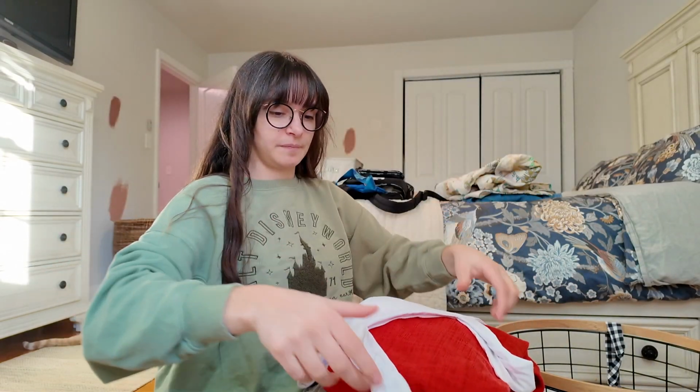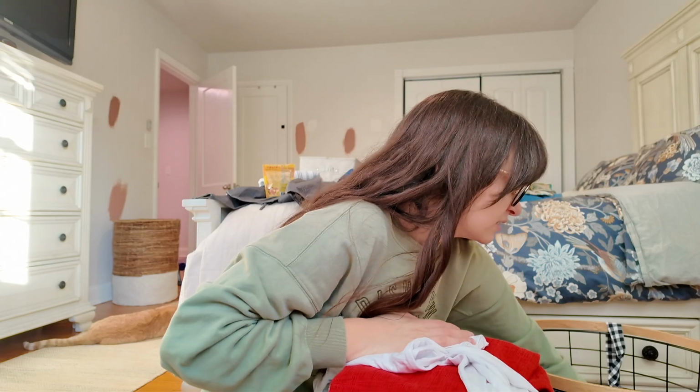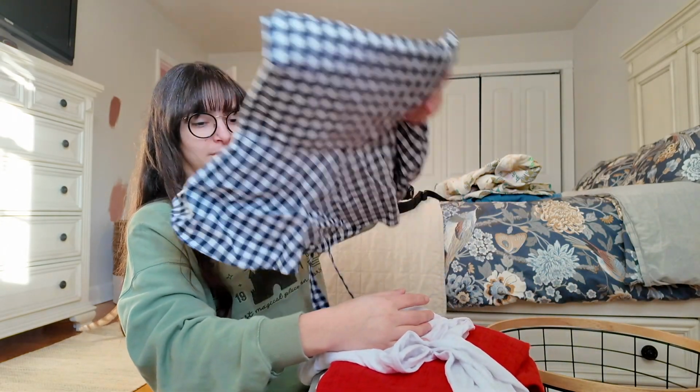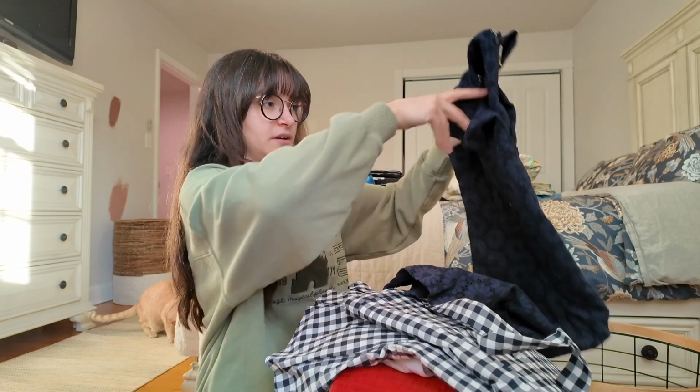I have a tank top that goes with another skirt that allows me to look like a normal human being, which is this skirt. I'm not going to unfold it because it's going to be a mess. And then there's like ruffles, fun stuff. This is just like a sundress.